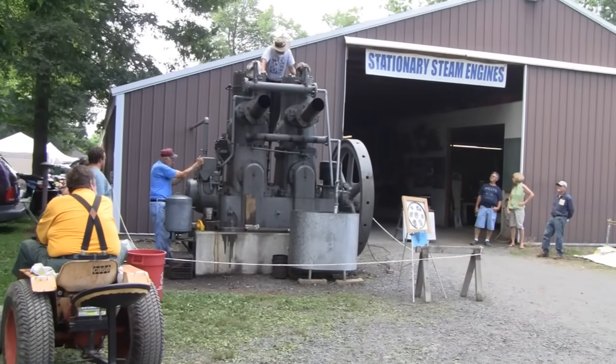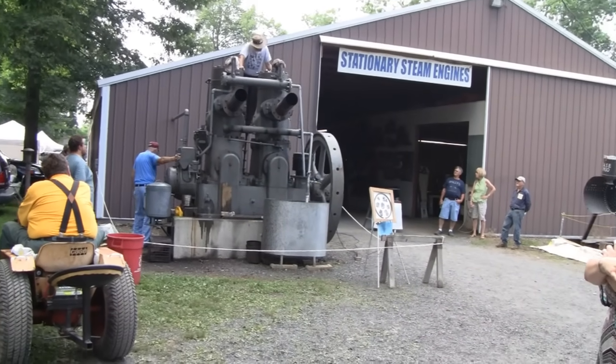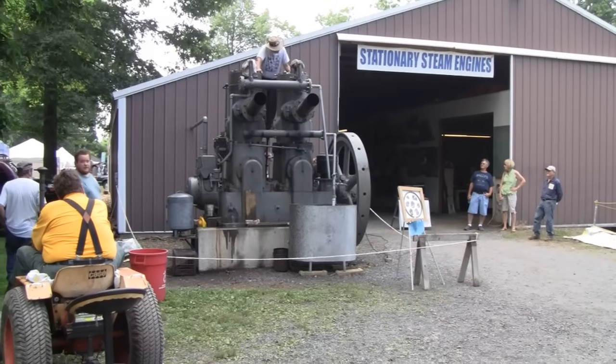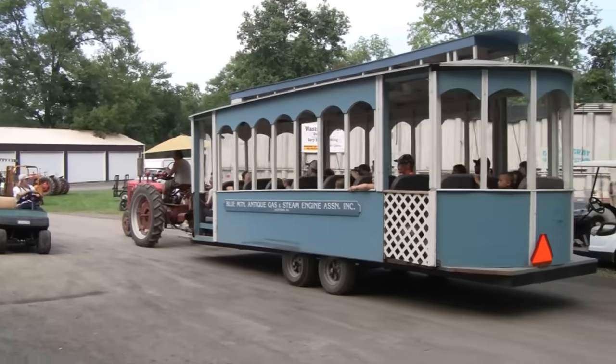That thing's a 1942 Fairbanks. They used to run a graphite plant or something. That's what it was. Got here.